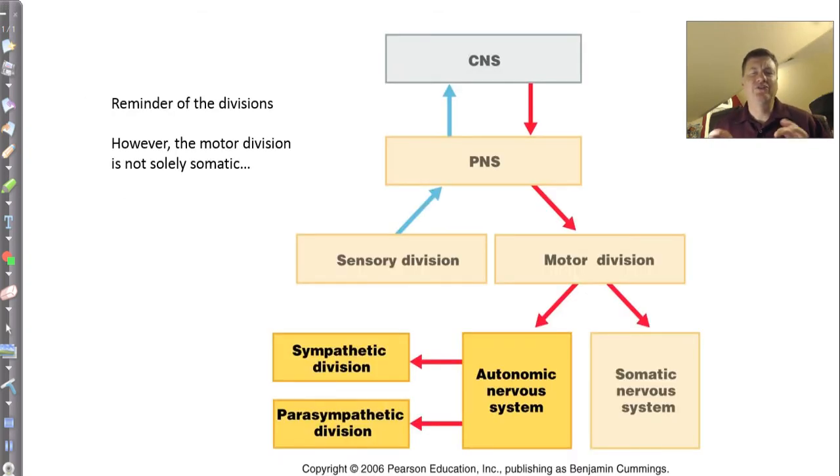And let's close with just a brief look at the autonomic nervous system, and I just want to remind you where it is in the hierarchy of the nervous system. When we have the peripheral nervous system, we do have the sensory division, afferent, and the motor division. Somatic is what we control. That's skeletal. But autonomic has the two branches, the sympathetic division and the parasympathetic division.